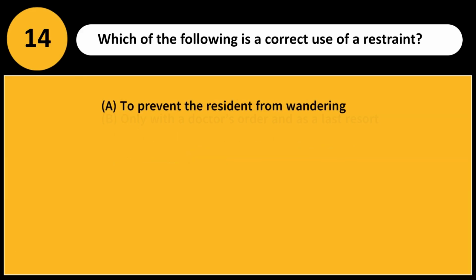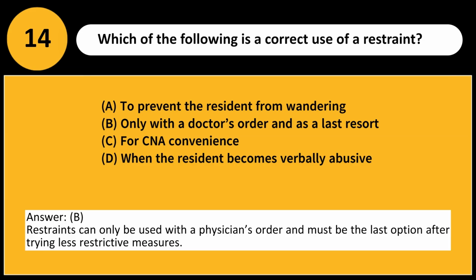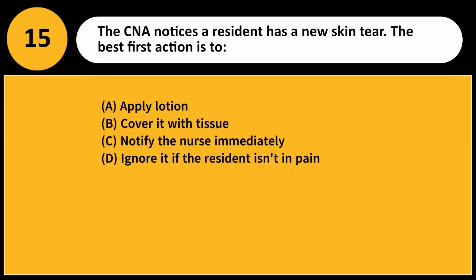Which of the following is a correct use of a restraint? A. To prevent the resident from wandering. B. Only with a doctor's order and as a last resort. C. For CNA convenience. D. When the resident becomes verbally abusive. Answer: B. Restraints can only be used with a physician's order and must be the last option after trying less restrictive measures.